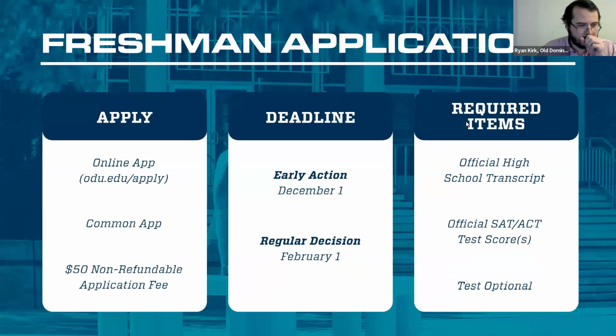Applying to school, ODU is on the Common App, as well as we have our own ODU application portal. It is going to be a $50 application fee, whichever option you choose. If you're looking at a bunch of schools, Common App would probably make the most sense for you. If you've got it narrowed down to just a couple different options, I would recommend doing the ODU specific application. It's going to be a lot shorter than the Common App, so just save you all some time when it comes to submitting those applications.